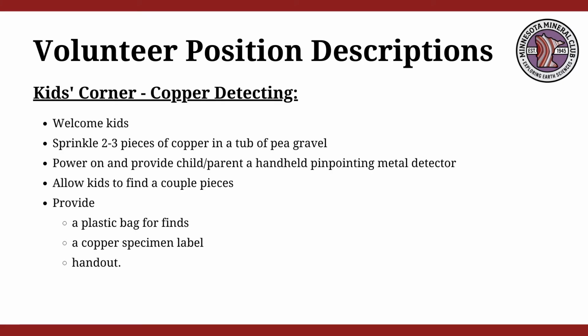Our Kids Corner has 3 different activities that you can volunteer for. For copper detecting, you'll welcome the kids, and then you'll sprinkle 2 to 3 pieces of copper into tubs of pea gravel, and mix that up. And then you'll power on the handheld pinpointing metal detector and pass that over to the child and or parent if they are helping. And then you'll allow the kids to dig around in the pea gravel to find a couple of pieces of the tumbled native Michigan copper.